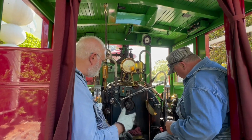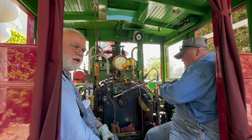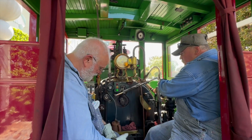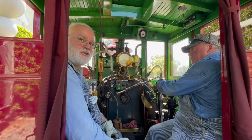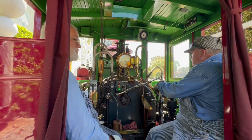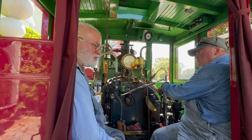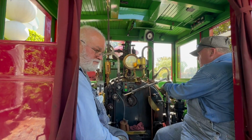Like this one, basically set it and forget it. That one you have to watch all the time. You could be sitting here, poof, fire goes out for no reason whatsoever. That's the one that's far, far away on its rebuild. So hopefully it comes back much better than it did.